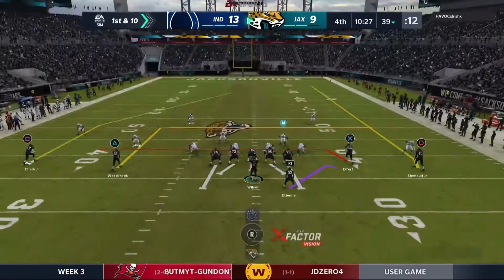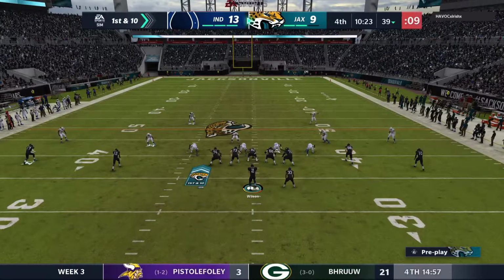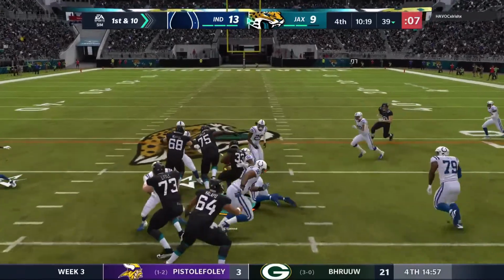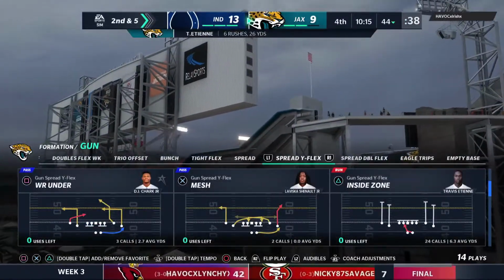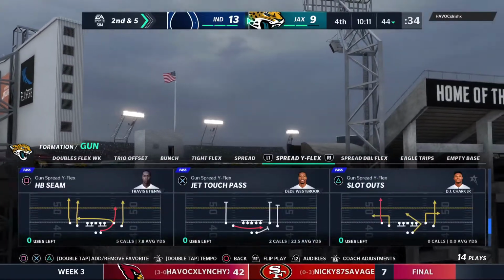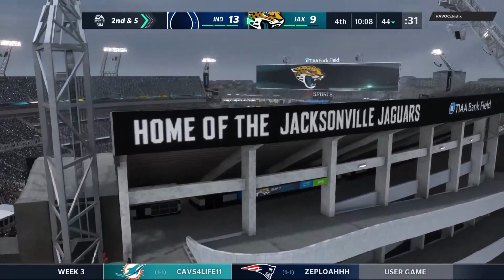So from the 39 now, they'll come up on a 1st and 10. From the shotgun now, here's an inside give. 5 yards on the carry. Good pickup on 1st down. That's a really nice job by them picking up the run blitz and detecting it and blocking it and turning it into a nice run.